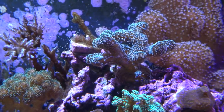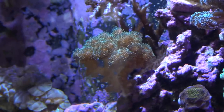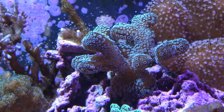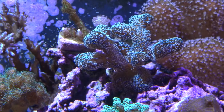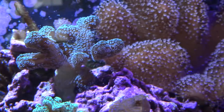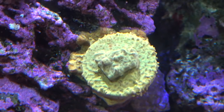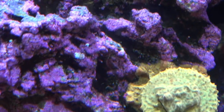And then I got that wicked blue stylo right here. The branching, so I got a blue and a green stylo right here, but this guy's doing phenomenal. One of my favorite, probably my favorite SPS coral in here right now. Awesome looking. You just don't see blue like that in a lot of coral. It's pretty cool.